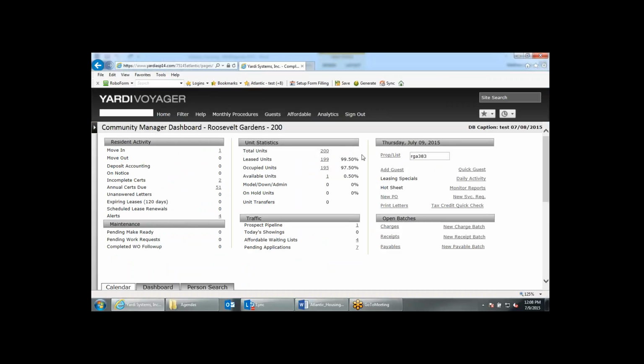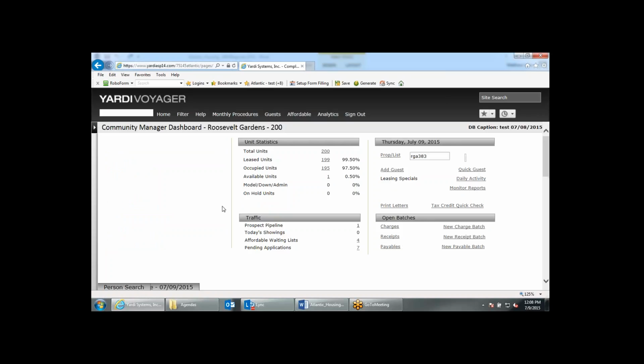If this was done by mistake, we can easily just clear that date out and hit the update button again, and that will clear out that date for us, okay? So if it accidentally gets input, we can always come back in and remove that date and click update. Questions about that process? Okay.